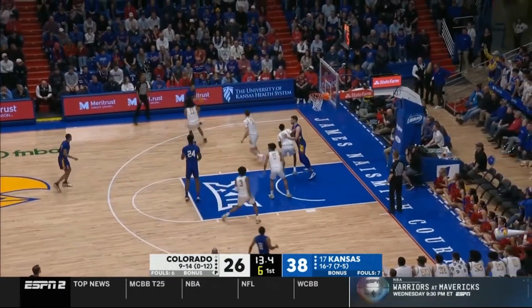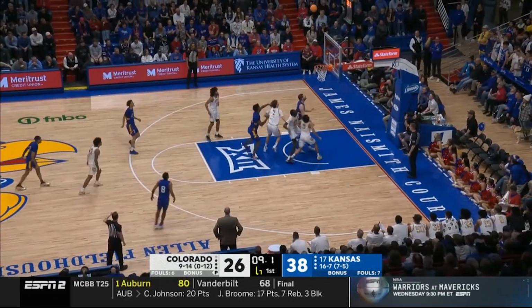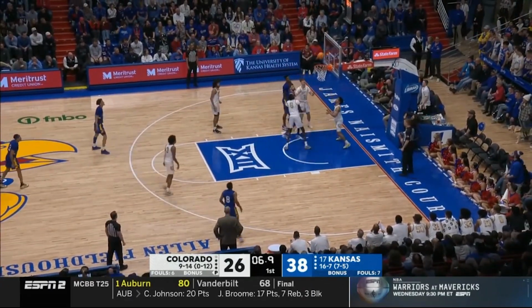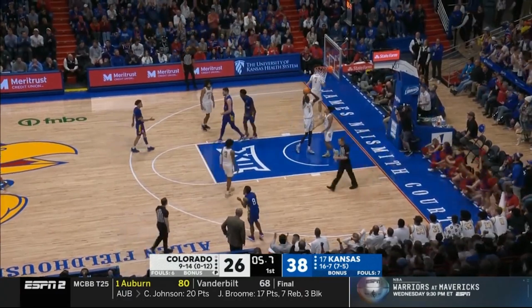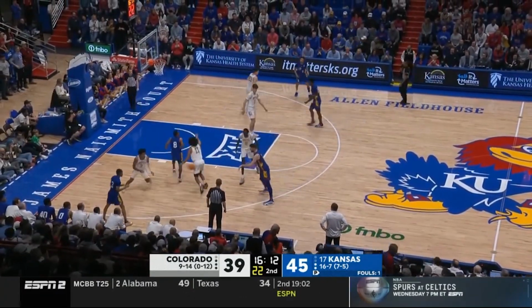Into Adams. He's been the facilitator. I got to shoot that. Harris will. Missed it. Dickinson barely had the jump. He scores and is fouled again. Credit because they're playing with a lot of poise.